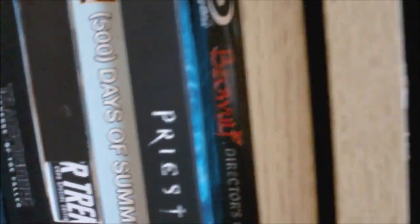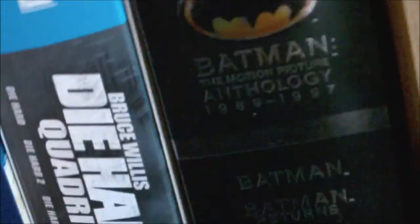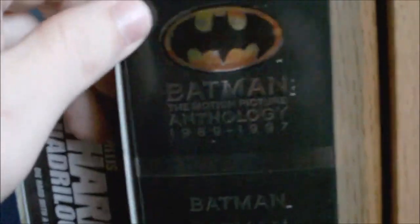Beowulf, the director's cut, I really love this film. I rebought that because I'd watched it again on DVD recently. I bought the steelbook for it, and I've decided that it's a film that really should be appreciated on Blu-ray, so I just rebought it when it was cheap as anything.